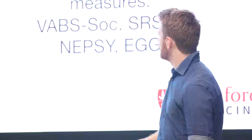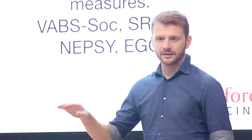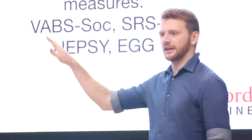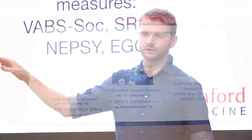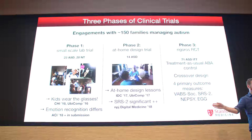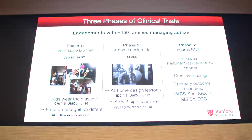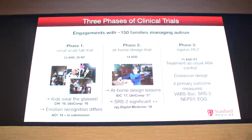And even though that was an uncontrolled trial, we did see an effect on one of the gold standard outcome measures that we collected along the way. We said, okay, let's just put this thing called the Social Responsiveness Scale on it. And so these kids improved a bunch on the SRS. And so from there, we finally went to do a large-scale randomized control trial.